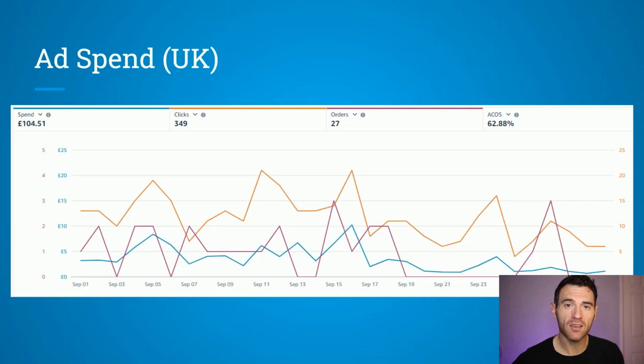Moving into the UK, I spent just over £100, which is about $130.